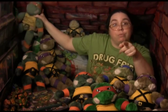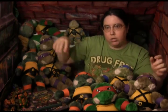So who's yours? Are you looking for the plushies? Where have you looked? Have you actually found them for sale? If you found them for sale, please share with our viewers where you found these, because I know people are constantly asking for Ninja Turtle plush dolls. You know where they are? Let us know. We will share it with the other turtle fans who are searching.